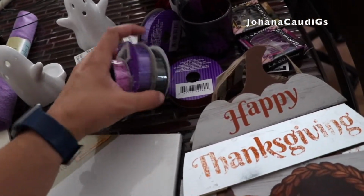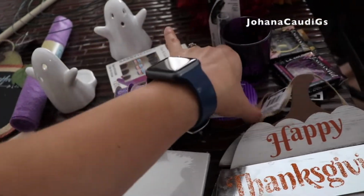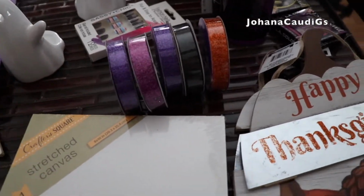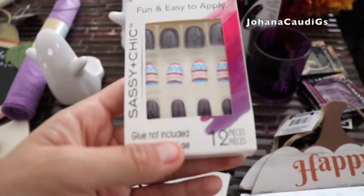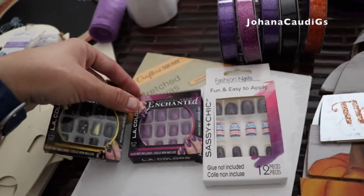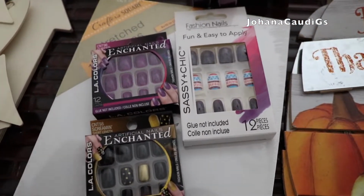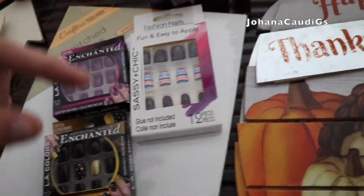I also bought ribbon, and that was such a shame when I got this ribbon. I'll tell you right now why. But these are the ribbons I got. I also bought these nails because I cannot grow my nails, and I don't pay to get them done, so I just buy these, and whenever I get tired, take them off. So I got 3 different colors.